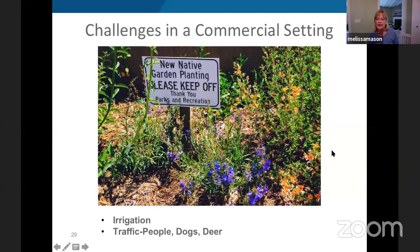Right. The other thing, I had mentioned the challenges of being in a commercial area, and the challenges really are about the water and the traffic. And so one of the things we found is the dog park, as I said, was around the corner.